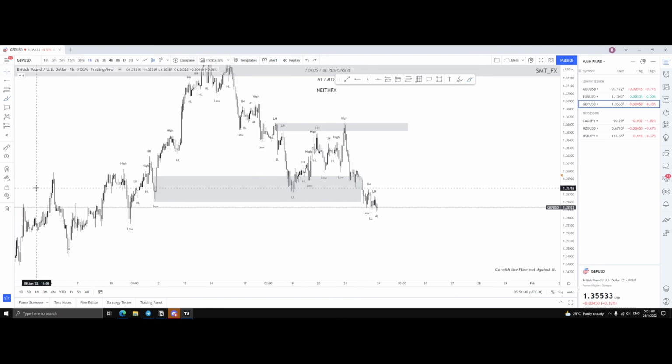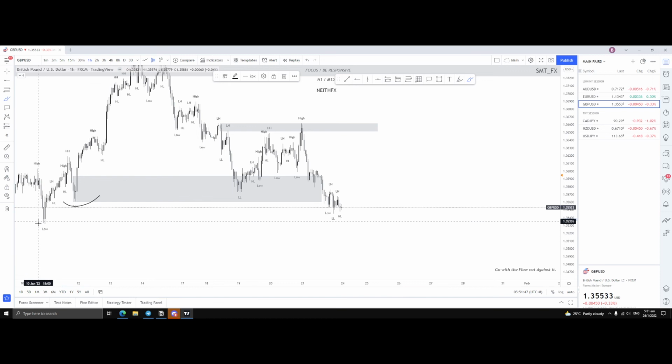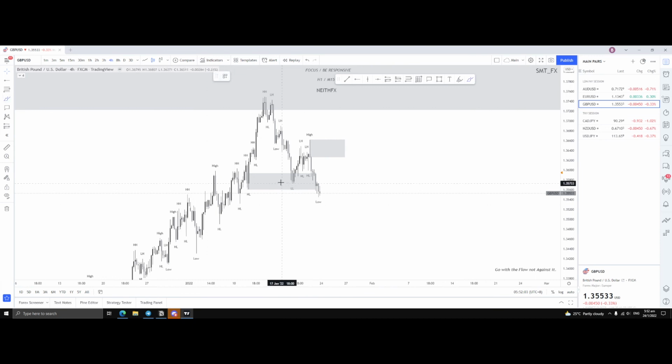Now, because GU has not respected the demand zone here, the last area I would say I would look for it to respect is this region. But if it does not respect that region as well, then in this case we would be looking for shorts from this region here, mainly because of how it also corresponds with the higher time frame. So on the higher time frame, we might want to mark that whole part up. Break of structure here, so we want to see a mitigation here and a trade down, and basically take a short trade all the way down.